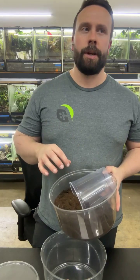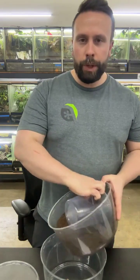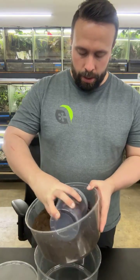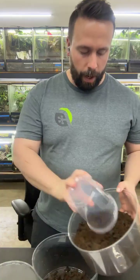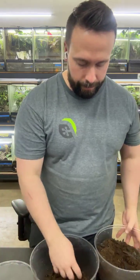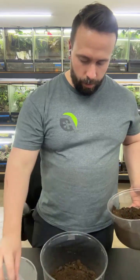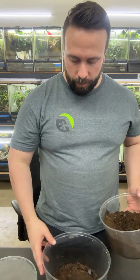Again, we're not as concerned with the substrate medium as much as the height of it. The height tends to matter to me because we want longevity out of the grow out. We don't want to keep having to replace them constantly. So when you guys are building a grow out tank, you want to take about, I would say, 1 inch to 1.5 inches of substrate in there. And we're just going to get a little bit more. You want it to be nice and even. So a good inch, 1.5 inches.